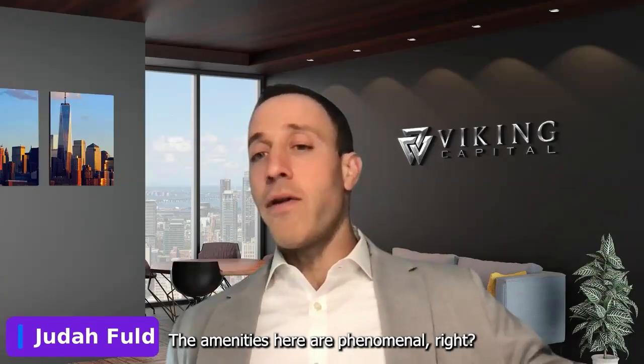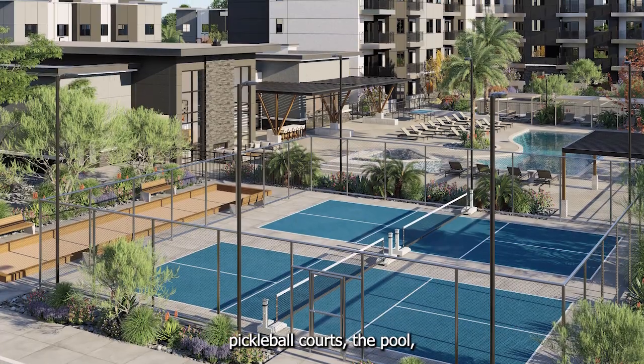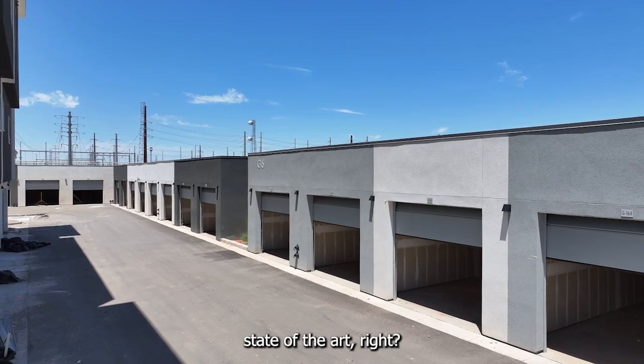The amenities here are phenomenal, right? Not only do we have the typical gym, pickleball courts, the pool, kind of the common area, hangout rooms, and the clubhouse, but we're talking about state of the art, right?